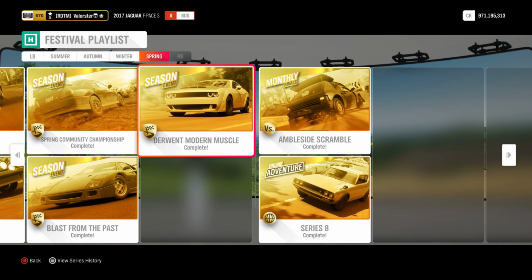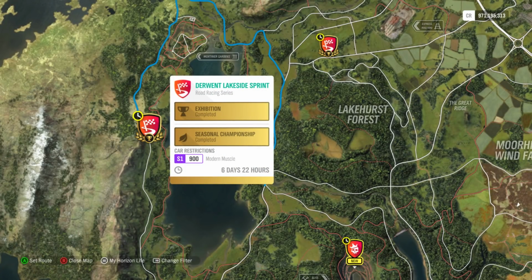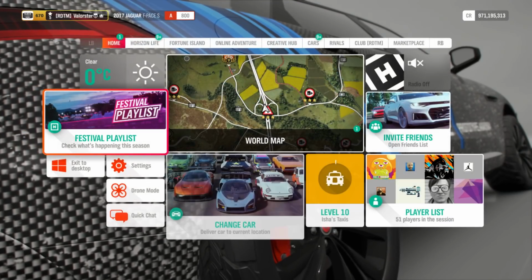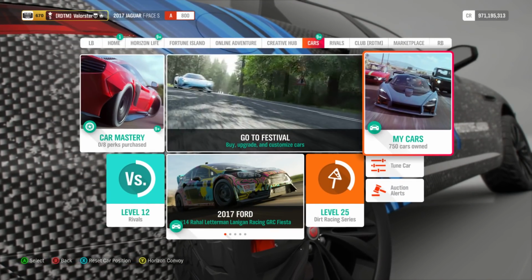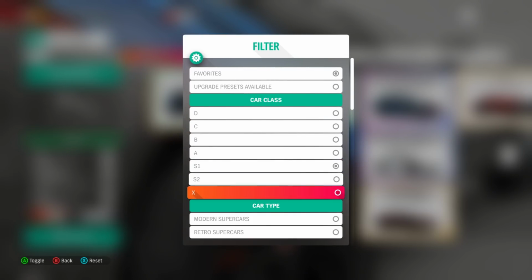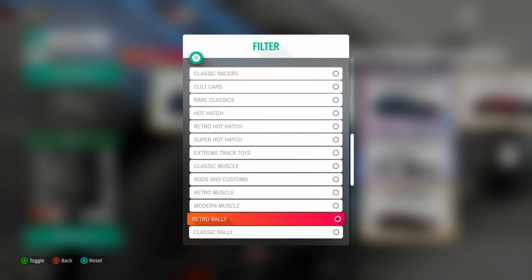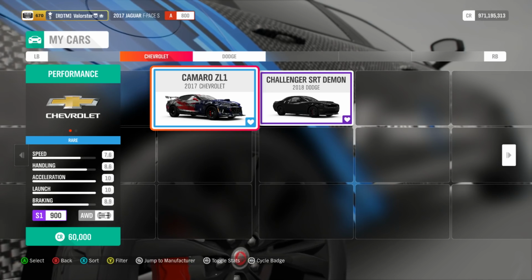Here we are at the Derwent Modern Muscle. Here you can win 50k, so if you're first you win 100k. Now what do we need? We need an S1 900 Modern Muscle car. Now I used that car before. To be honest, it's a very good car. It has a lot of grip, acceleration. It actually has everything. So a modern muscle car.